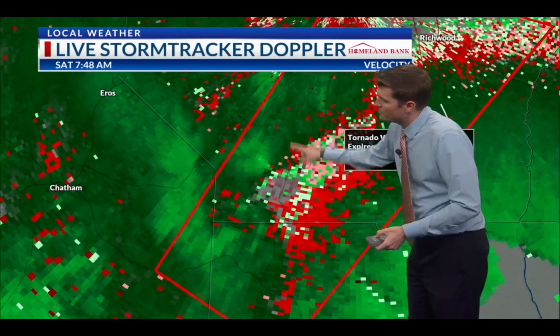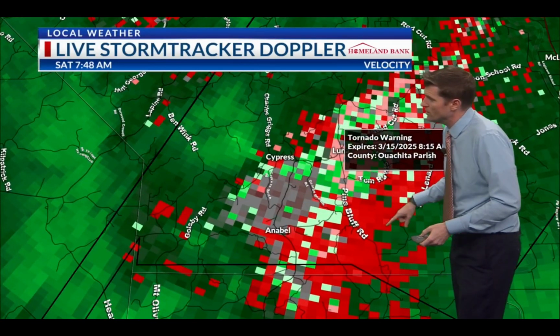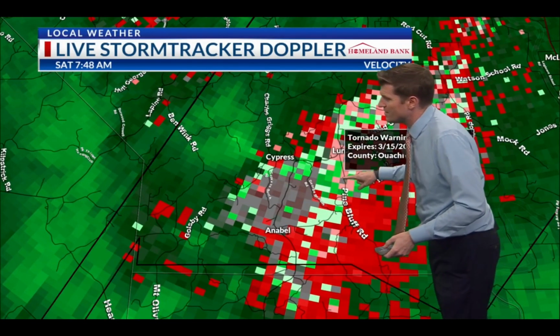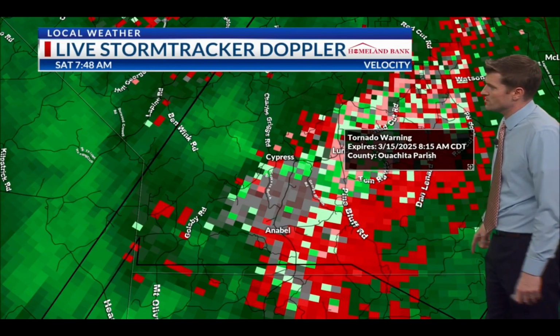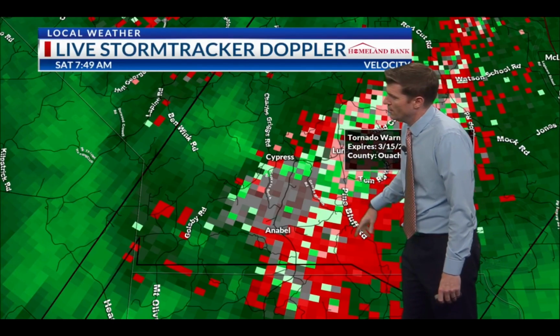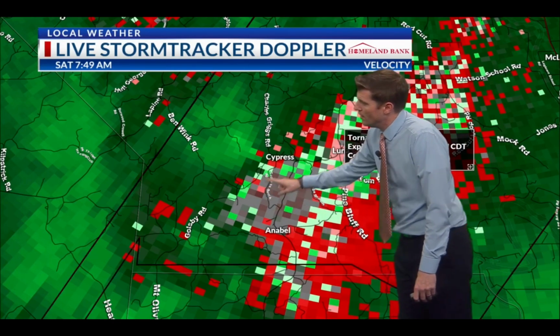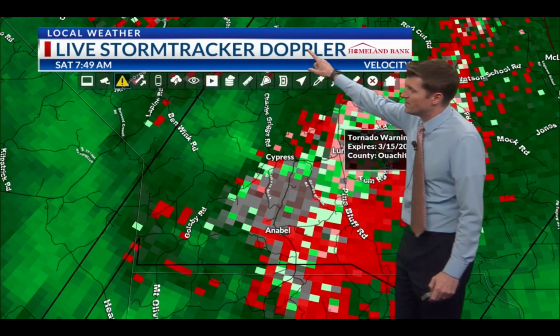This is my area of concern right now with this Ouachita Parish storm near the Cypress community. Again, here's Luna. I believe that says the Pam Duff Road area. If I'm mispronouncing or saying wrong names, the words are tough to see on the screen. We've got a lot of stuff going on. You can see the Goldsby Road area. And if these communities sound familiar, this is our possible tornado. This is our biggest area of concern.